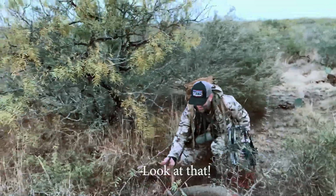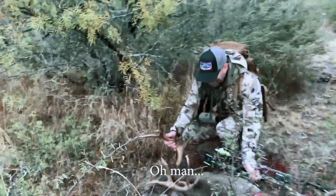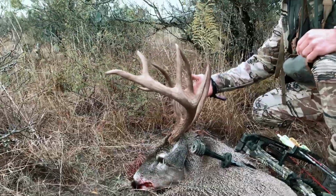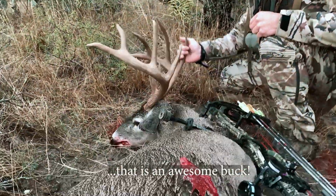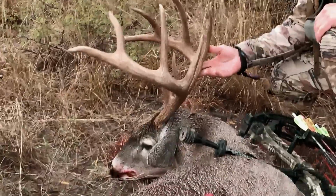Look at that. What a beauty. Awesome buck, man. Oh man. Game's so long. Congrats, man. Thank you. What an awesome hunt. What a buck. What a double we've had today. Oh my God.